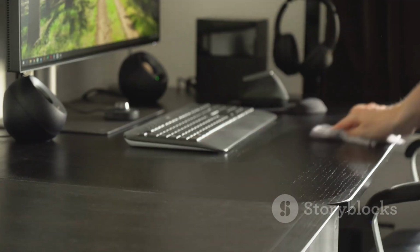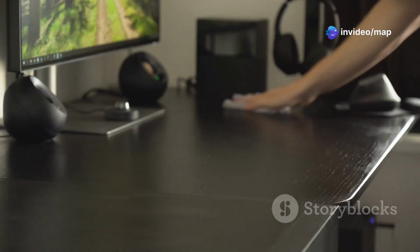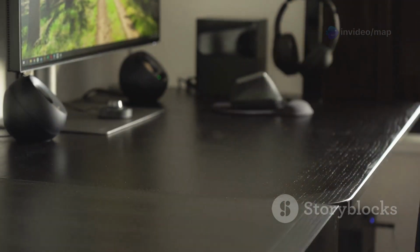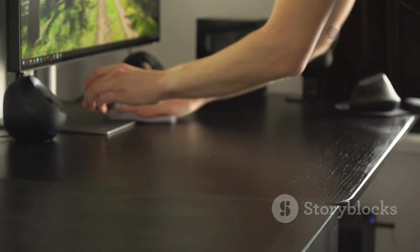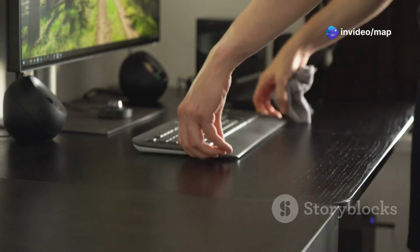But what if you could turn that mess into a clean, efficient hacking lab, for less than the price of a new video game, and in about the time it takes to eat a pizza? Imagine transforming your chaotic workspace into a place where everything has its purpose, where you can sit down and immediately get to work. It doesn't have to be expensive or time-consuming. With a few smart choices and a little effort, you can create a space that inspires creativity and productivity.